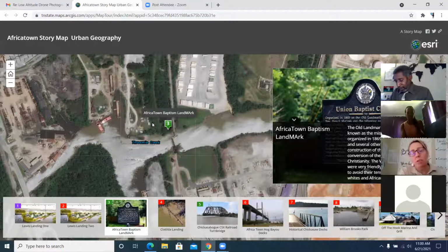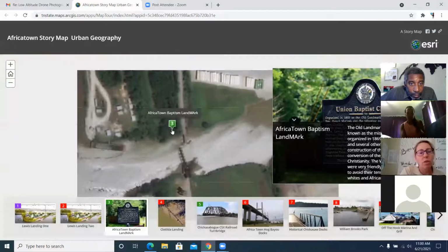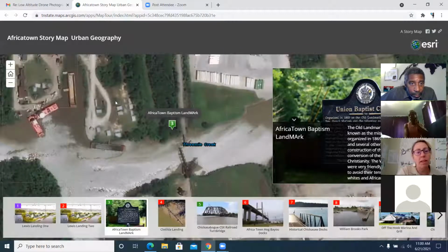And if not, go to the end of Chin Street and then just let the drone do its thing. That's probably 200 feet or something. Chin Street is just north. That's all sort of woodsy back there along a railroad trestle.